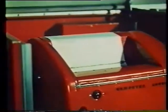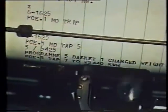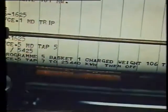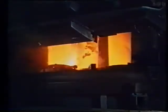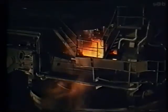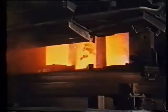The computer calculates and controls the power settings necessary to melt the scrap. The power surging through the cables in this melting shop is enough to supply a large town. By controlling the settings for each furnace, the computer keeps the total electrical load within a preset limit.